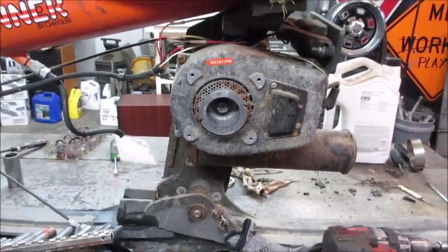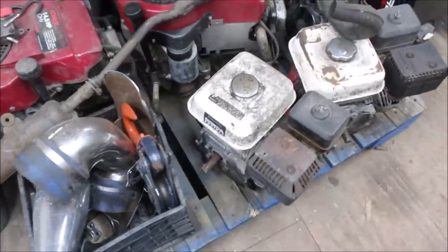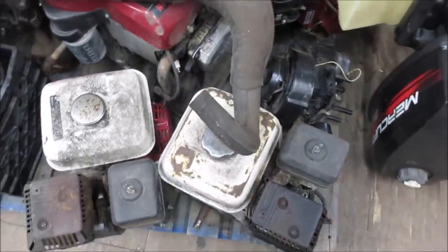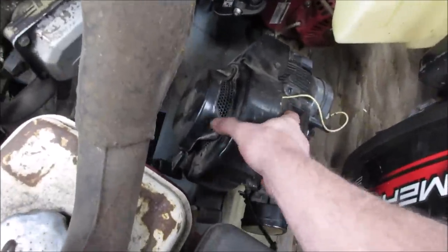Let's go shopping, see what we can find. Up in the plethora of junk, gotta find something that just has a pull start in general. It's a Honda one. What about something like this?